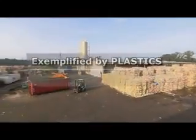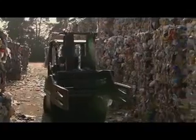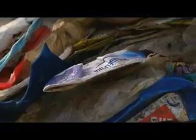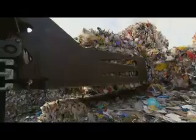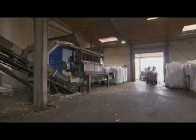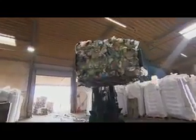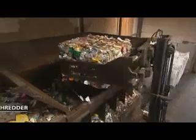And the results are rather impressive. In plants like this, Der Grüne Punkt is meanwhile recycling 600,000 tons of plastic waste every year. What looks like a colourful mix of plastics here is actually almost homogeneous polypropylene. These packages are used to produce secondary raw materials whose quality loses nothing in comparison to new plastics.